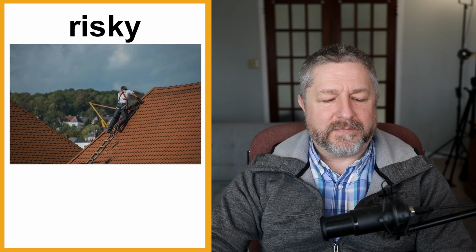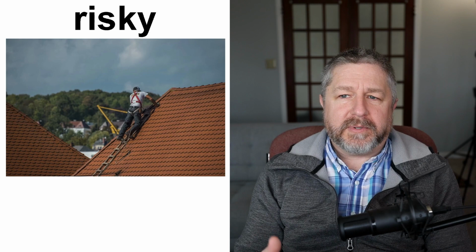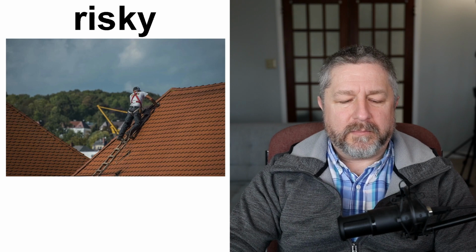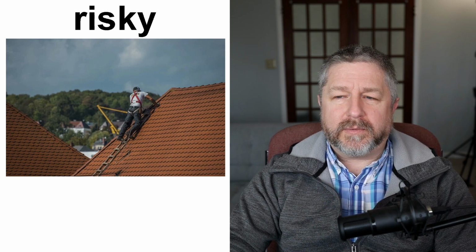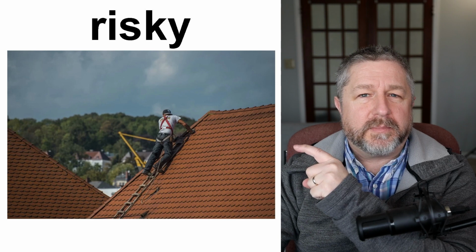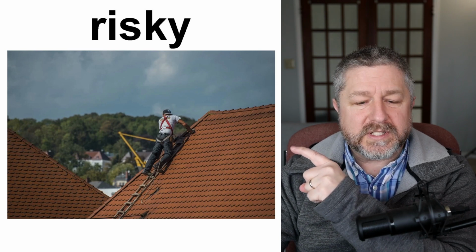And then we have risky. So a job can be risky when you have to work high up in the sky. A job can be risky when there is the possibility of injury. Maybe you work in a large factory around a lot of machinery. We would say it's a very risky job. This person is working up on a roof. There is always the possibility of slipping and falling. So the job is very, very risky.